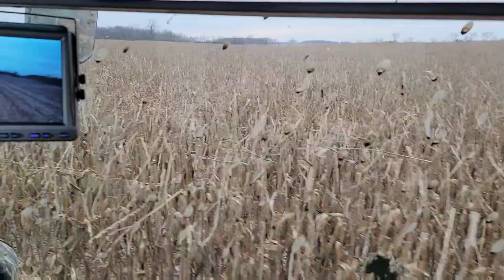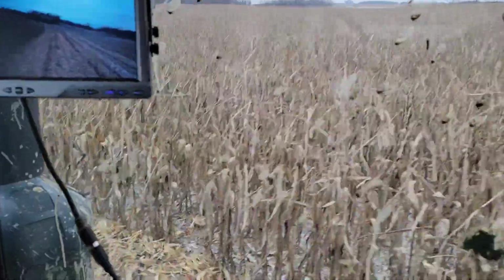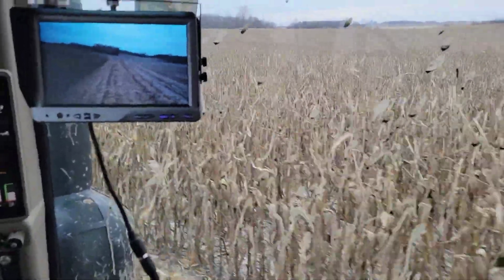Corn looks to be standing okay. Some of the tops are breaking out. I don't see a lot of broken stalks laying right down on the ground, so that is a good thing.